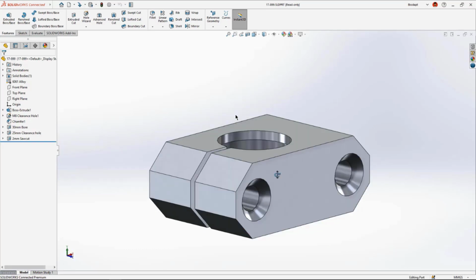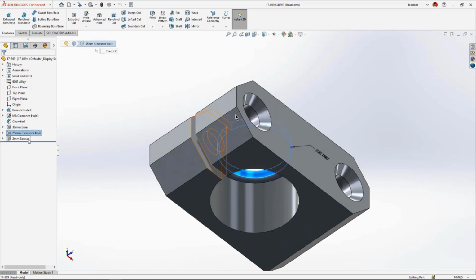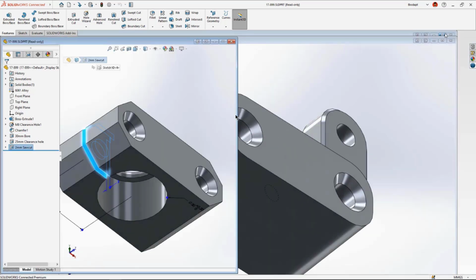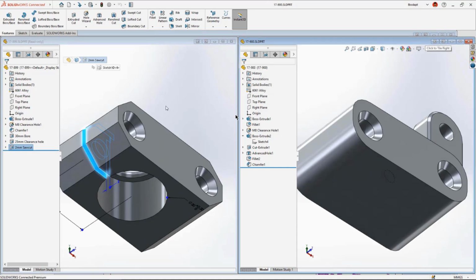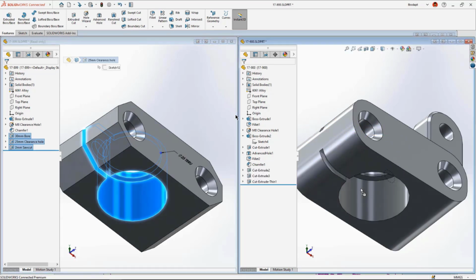And now here you can see this particular extruded cut feature and this rib structure. I want to just copy this to my recent model. So what I'll do is I'll simply select them. I'll simply drag and drop it on the new part model which I have created. Within just a fraction of seconds, I was able to do it. How easy it is, right?